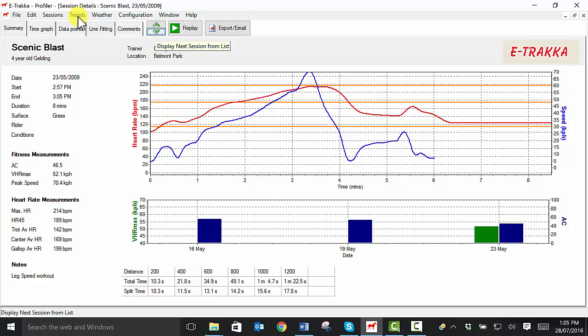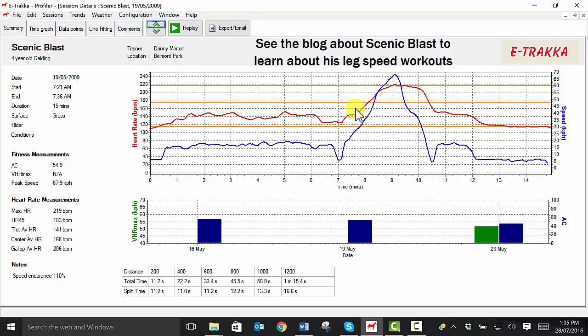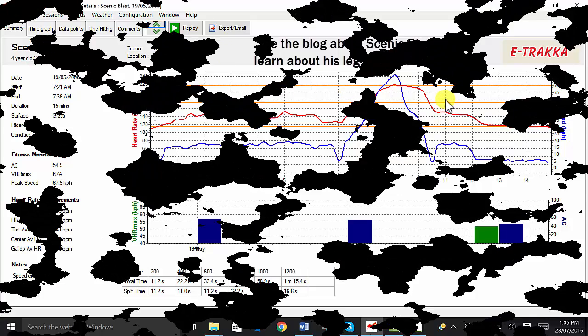Our last workout, you can see, is just to ensure the legs are working fast enough, running a 70.4 kilometres an hour and a 10.3 200 is very satisfactory for a sprinter. So that's Scenic Blast, one of the top ranked Group 1 winners of the world during his year.